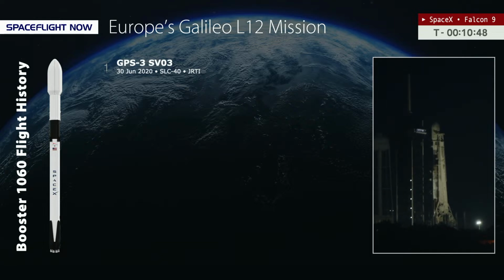As part of the US GPS constellation, these satellites built by Lockheed Martin are also named after famous explorers. This particular satellite lifted off from Space Launch Complex 40 with the booster landing on the drone ship Just Read the Instructions. That GPS satellite was nicknamed Matthew Henson, named for the famous Black explorer who was a part of the Perry expeditions.